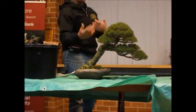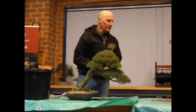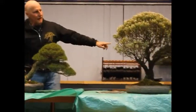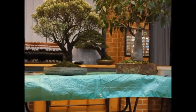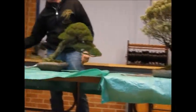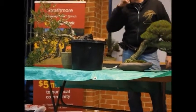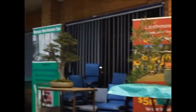But yeah, in fact, not every native I've got here tonight is in an Australian native pot, but pretty much all of them are. That big one there was made by a lady on the peninsula. Look, it's rustic looking, but it works for that tree. Another Pat Kennedy pot. Trevor Wheeler, some of you will know Trevor Wheeler. He's a member of the Goldfields Bonsai Club. Pat Kennedy pot.